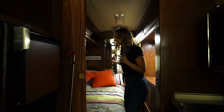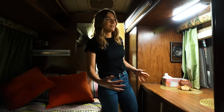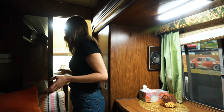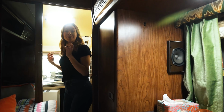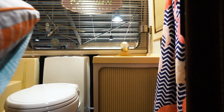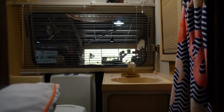Sleeping quarters. This is a good double-sized bed, plus you've got this really good-sized vanity and robes, so there's plenty of storage. And then check out this bathroom. Oh my God. Again, with the original features. I mean, would you look at these original taps? These are just absolutely priceless.